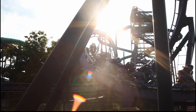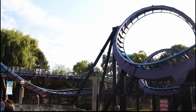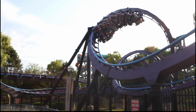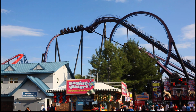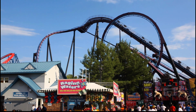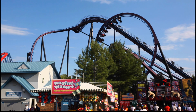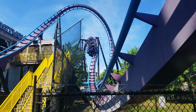Ride intensity. Standing 117 feet, Batman is one of the smaller floorless coasters out there, but that doesn't have to be a bad thing. I was pleasantly surprised with all the forces I experienced on this ride. The drop is typical to other floorless coasters, but the loop and dive loop both provide some good forces. The zero-G roll was my favorite moment as it gives you a little airtime.